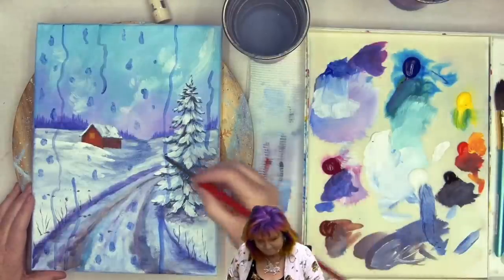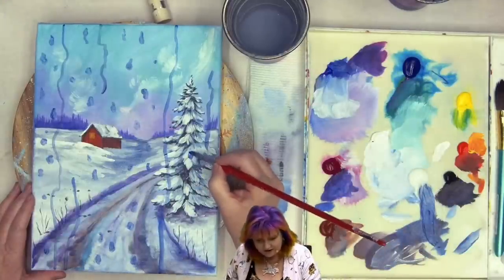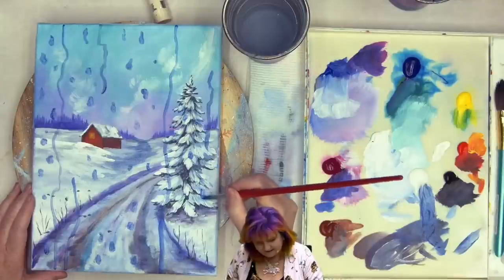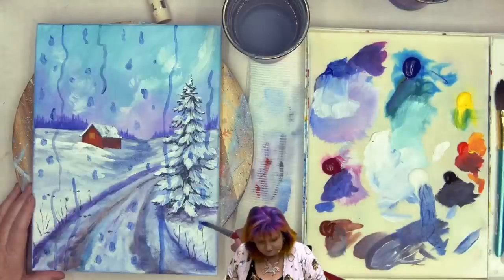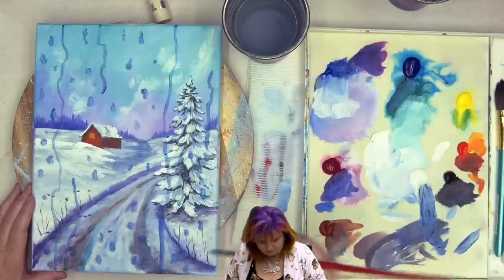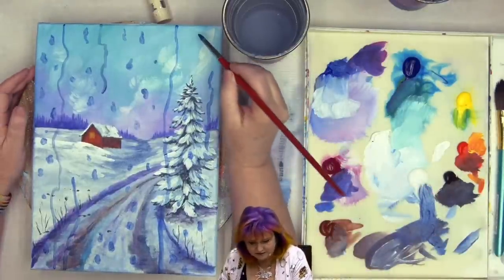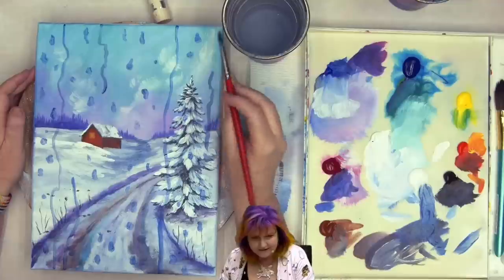I like these little drops coming down. Don't forget to put some drops on your tree. I like to make sure that I focus them a little bit where they'll show, so that when you go to look at it, you'll be like, oh yeah, it's definitely a drop. You want to have enough drops, but not so many drops that you can't see what you've already painted. It's a balancing act, my friends.